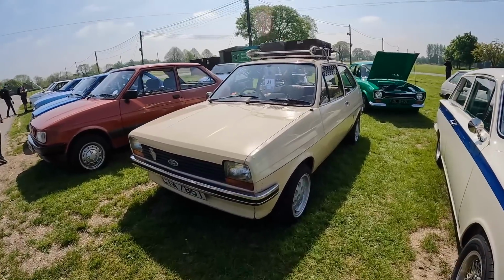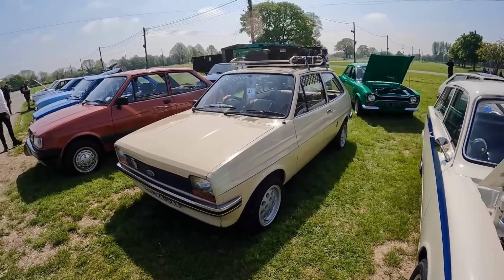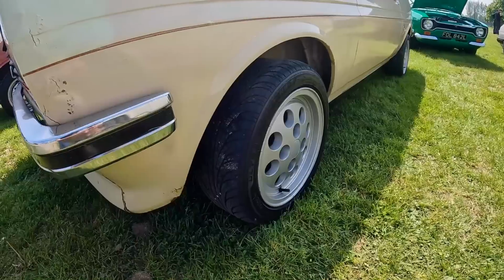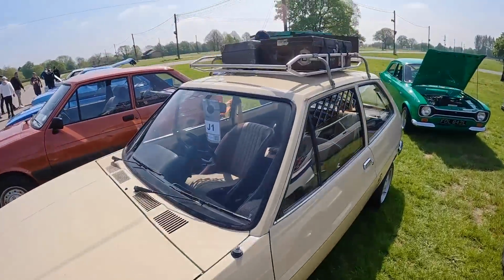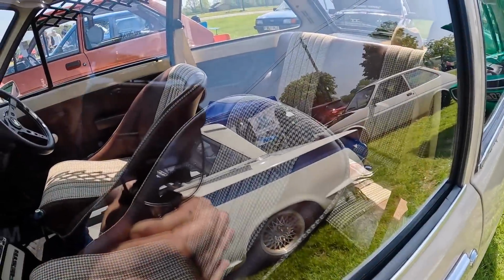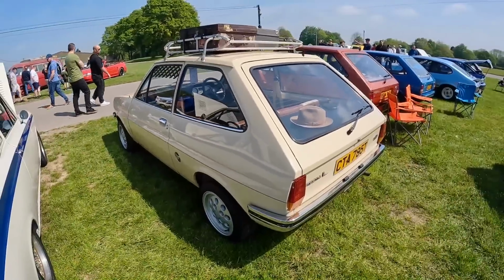Next to that, really cool Mark 1 Fiesta. Actually saw this at Margate last year when we went down to the Oso Retro show. Loving the pepper pot rims that it's sitting on, and absolutely love the roof rack. Really cool. Does have some sort of aftermarket steering wheel on it. This thing's awesome. The owner was telling me that he is collecting parts to take this thing off the road and tie it up a bit and convert it to run a bigger engine. And he was saying that that roof rack might be for sale soon.